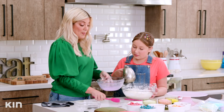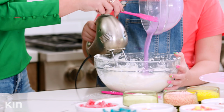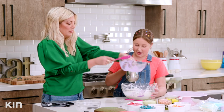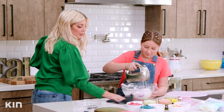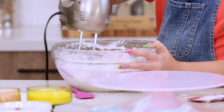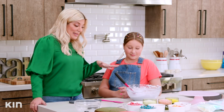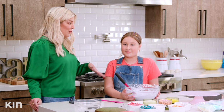Now we have our melted milk and cotton candy mixture. Candy milk. I'm gonna pour it in and let you do the magic. Okay. Go for it. And it slowly changes colors. So now that the frosting's done, we can start to frost our cakes.